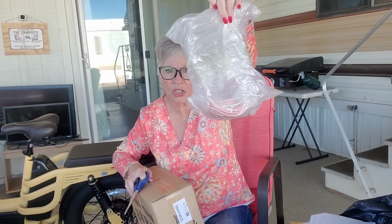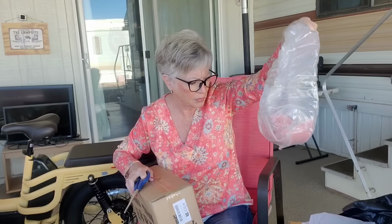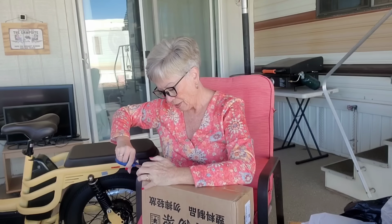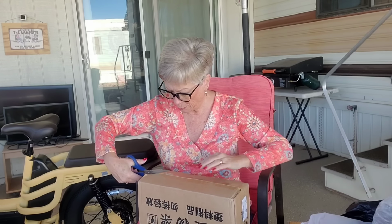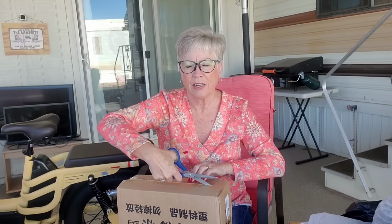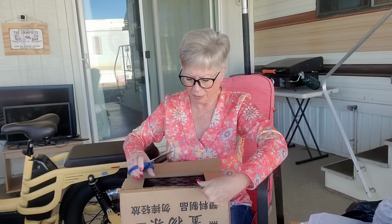Okay, this broke too. Completely shattered. It was a bowl. That's too bad. Sometimes the packing isn't, you know. Whoever packed this should know that you can't put glass in it. I mean, there's nothing preventing it from getting broken.